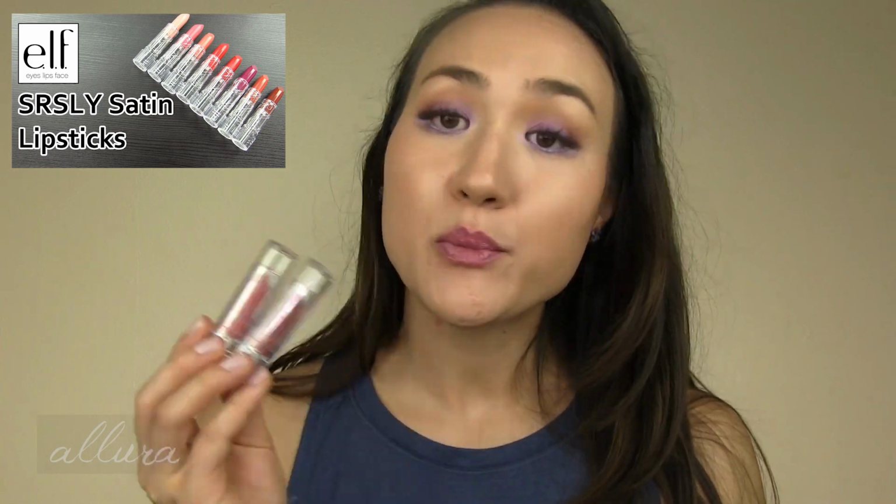e.l.f. has had a few new makeup products. So I did a separate video for their Seriously Satin lipsticks, which come in clear packaging like this. I think that for the price, these are decent, but again, I don't think that the formula is anything mind-blowing. They aren't super drying, which is nice, but they also are not the most hydrating matte lipsticks that are on the market. Again, for the price, I don't think that there's really anything to complain about though.